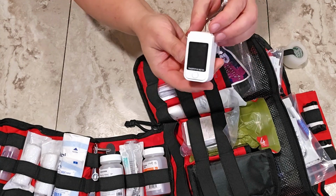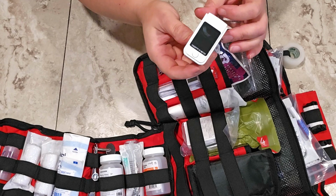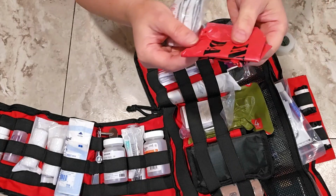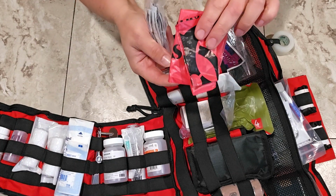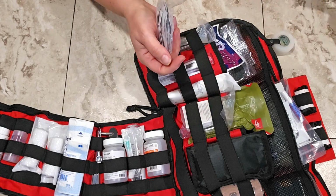First thing in here is the pulse oximeter. This is going to measure the pulse and the oxygen saturation of the blood. It goes right on your finger. It's a really good tool to have. Then we've got a biohazard bag, of course, for disposing of anything you have that you've used to treat someone that's soaked with bodily fluids.